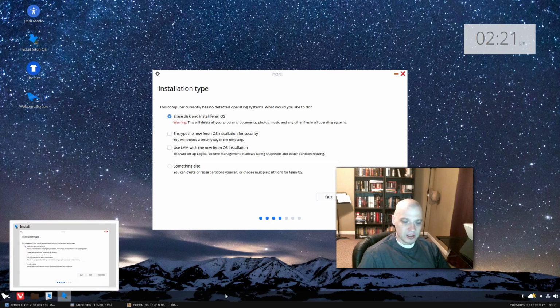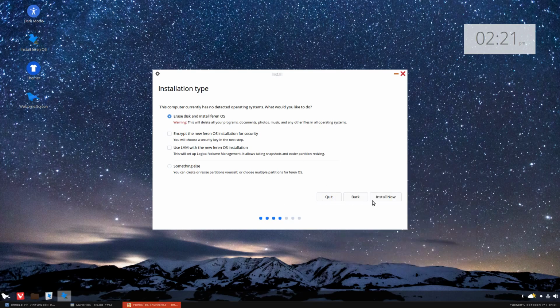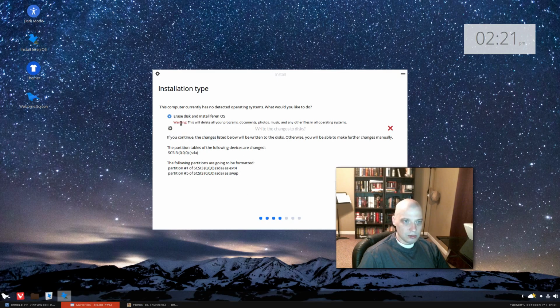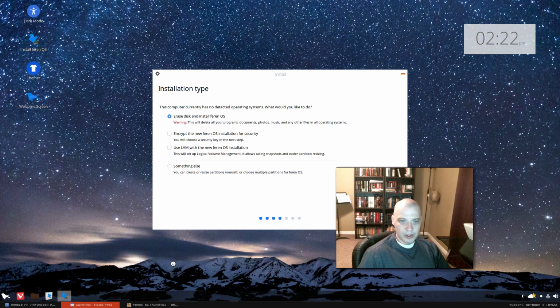Alright, it took a minute for it to install that third-party software. Then it gets to the next slide here, installation type. Basically what we want to do with the disk, with the partitioning. Inside VirtualBox, I'm just going to give Feren OS the entire 15 gig hard drive that I created inside this virtual machine. So I'm going to choose the first option, erase disk and install Feren OS. Alright, it's going to review what it's going to do with the partitioning. It's going to create a swap, and then the main partition, the extended 4 partition. Yeah, that's fine. Continue. Just going to let it do its thing here.